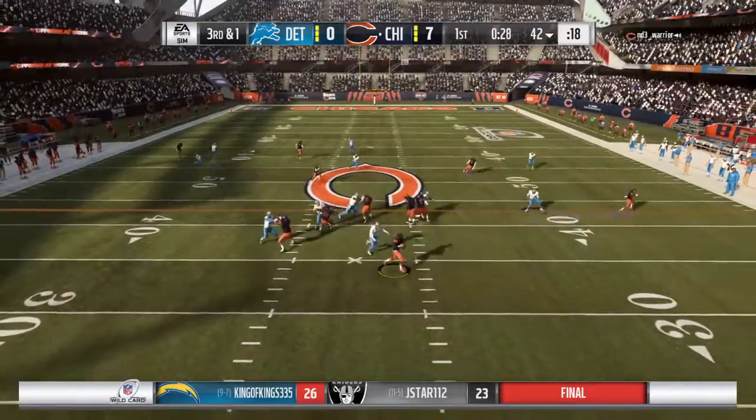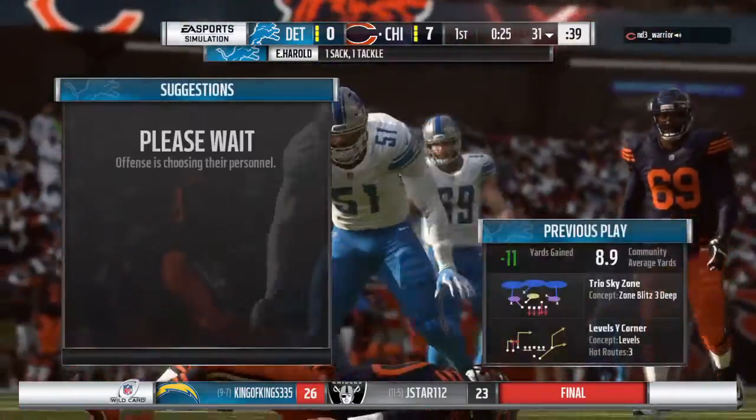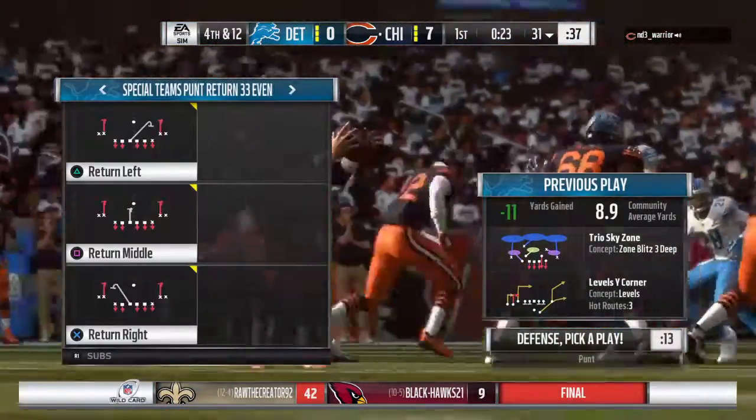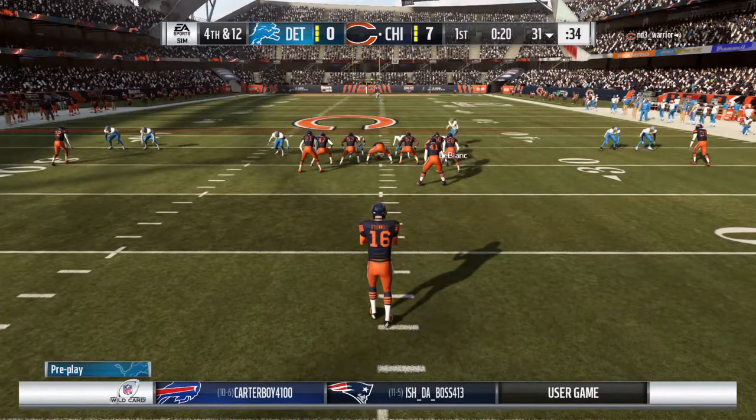On 3rd and 1, it's Trubisky. And he can't get rid of it. He's taken down. Eli Harold able to get him down for a loss of 11 on the play. And it'll be 4th down. So on 4th down, on is the punter, Pat O'Donnell, to kick it away.